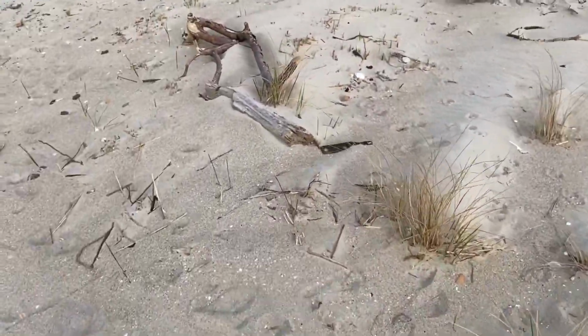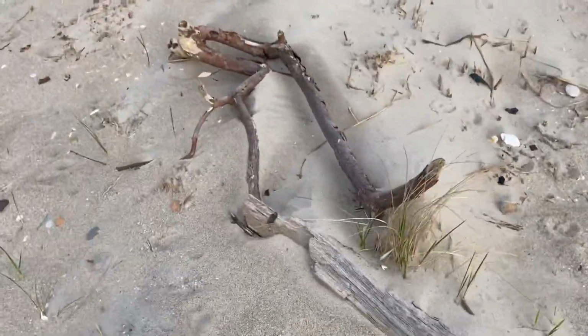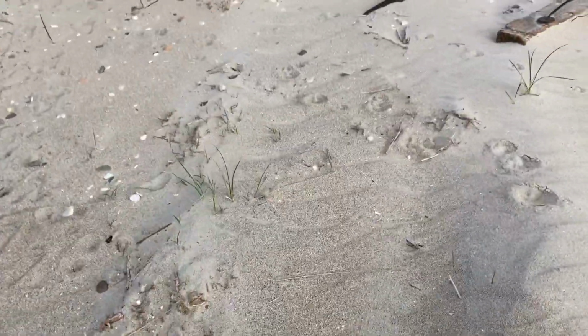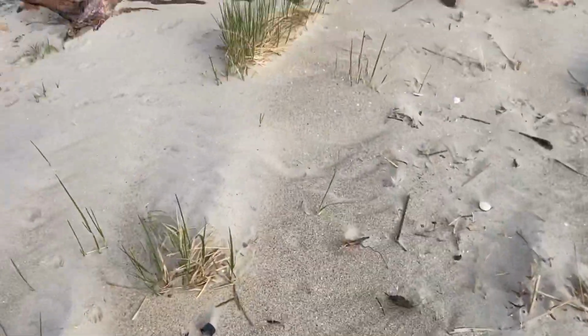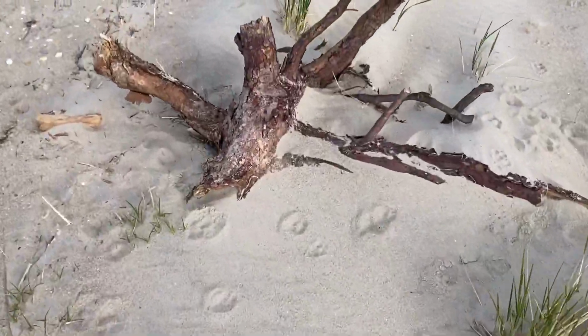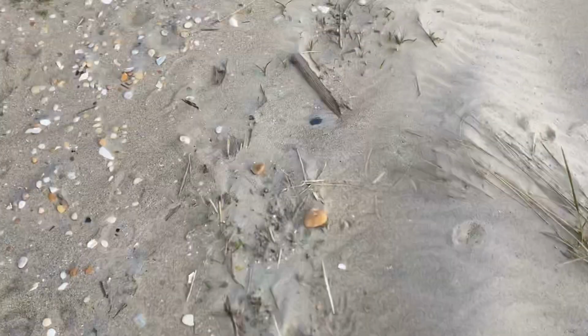What do you think, pal? You see anything yet? No, no, no. Look at that piece of a dock. No, no, no. No, not worn out enough.